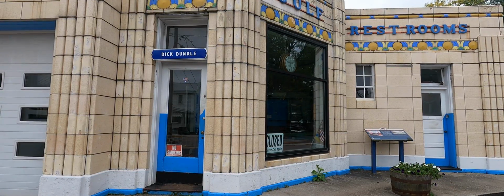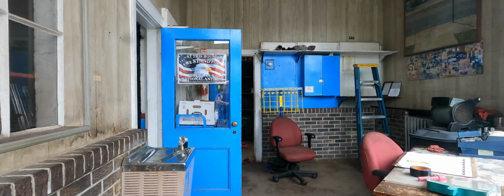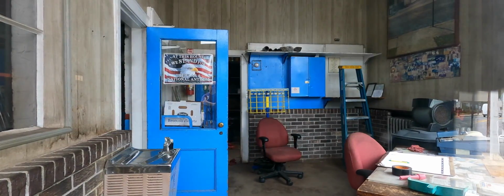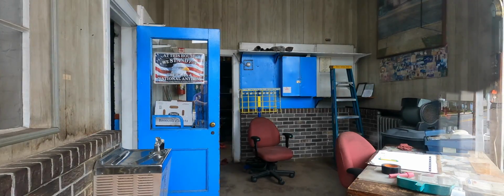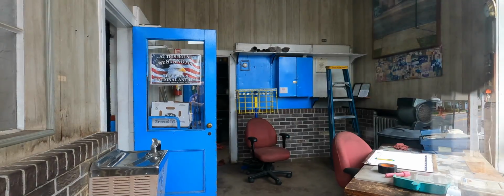The town was hoping someone will buy the gas station. Take a look at the office. It kind of looks like it's been frozen in time, doesn't it? It has been dormant for a few months now. Maybe a preservationist will buy this property like they did for the big coffee pot down the street.